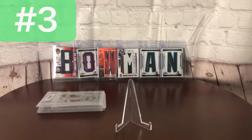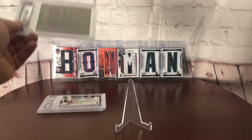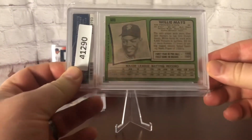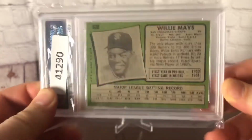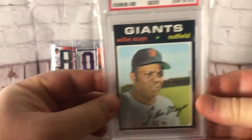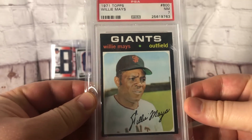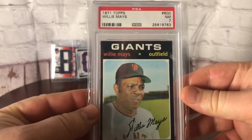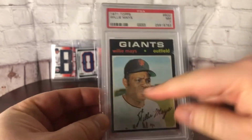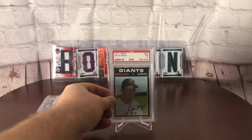All right, heading back in time again. This time we're going back exactly 50 years. Can you believe it? We've got a 1971 Topps Willie Mays card number 600. What makes this one special is that it is almost a perfect specimen from that 71 design. It is so difficult to get anything really higher than an 8 out of the set. Maybe some centering problems there, but minor chipping in that corner. Other than that, the edge wear is really nice.